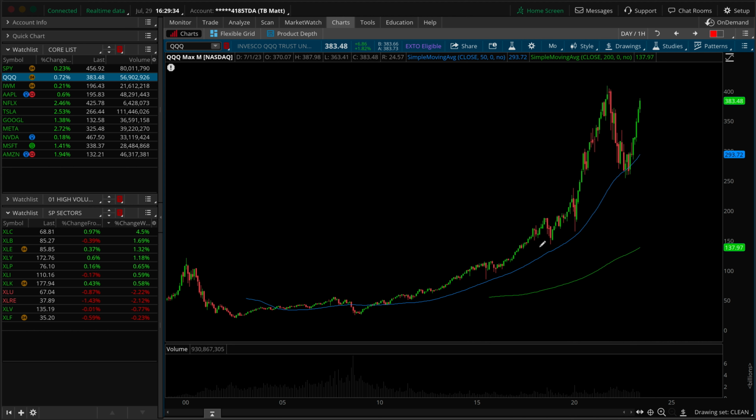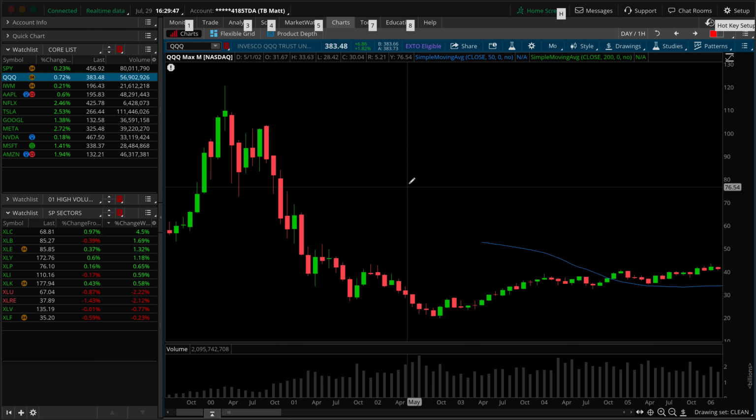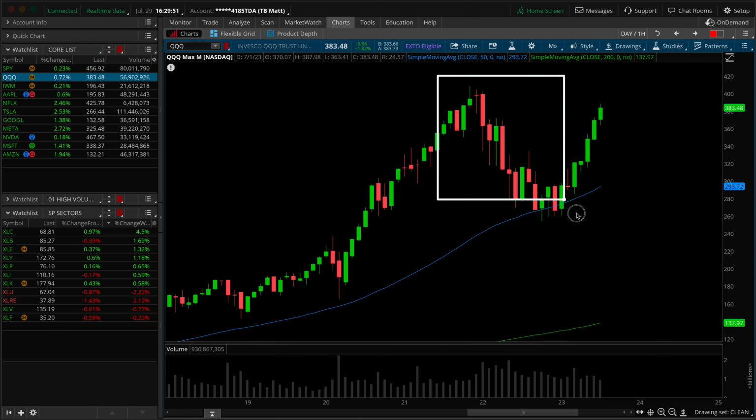The QQQ is interesting though, because if we remember back to the dot-com burst, this was much more so a double top that did work out, where we did get some aggressive follow through underneath the neckline. The difference between this though is that the double top played out over the span of a year, whereas if we take a look at where we're currently trading, you would be talking about a multi-year pattern playing out here.